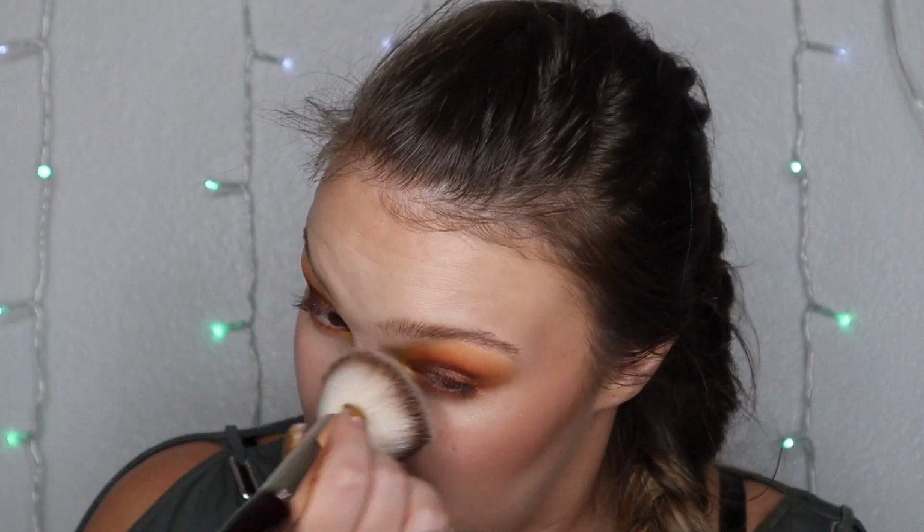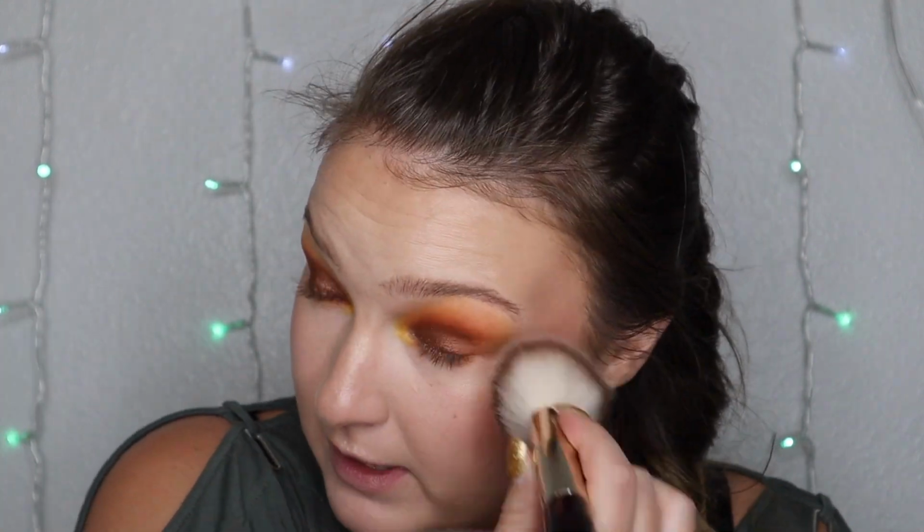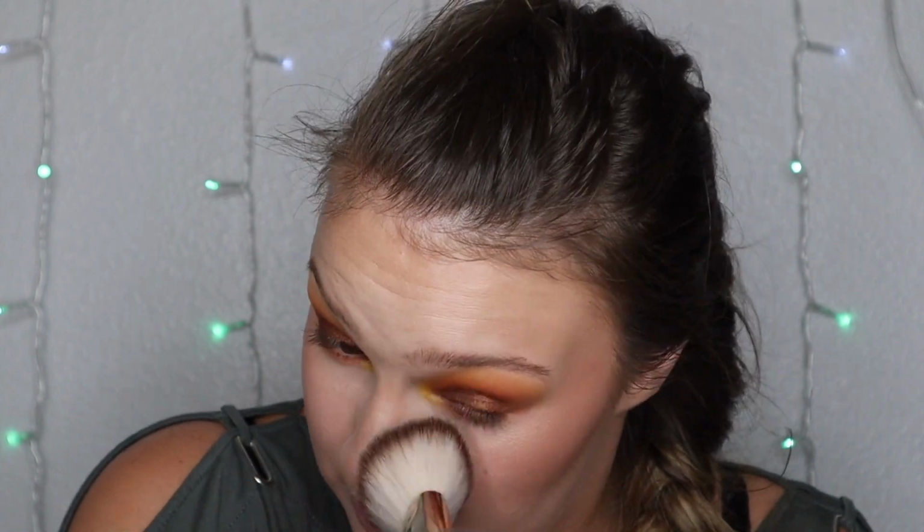There was a little bit of fallout with that color, so I'm just taking the brush that I set my face with to try to sweep it away. But here are our sunflower eyes. I actually really like it. It's a little different for me, but sunflowery vibes. Okay, I'm gonna put on mascara and then we'll come back to finish up the look.